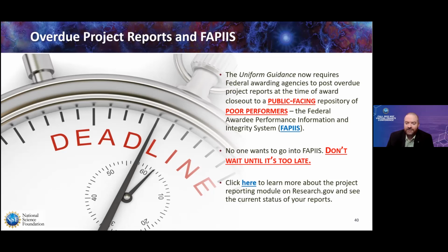the federal agency must then close out the award with the missing reports and report to FAPIS the fact that the organization failed to comply with the terms and conditions of the award. Now, FAPIS records are based on entities. So these are the award recipients, the colleges and universities, and not based on individuals. So it's not the PI. So even after a PI has left your institution, it's still your organization's responsibility to ensure that all required reports are submitted in accordance with the terms and conditions of the award.